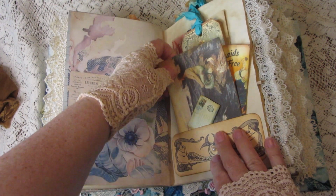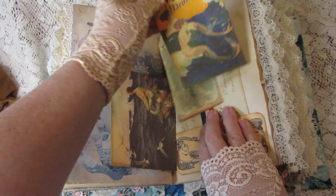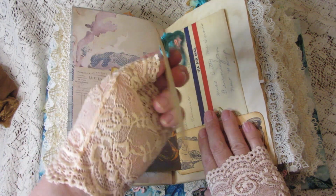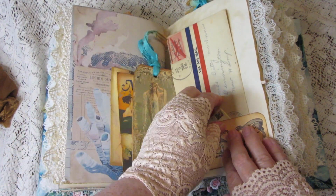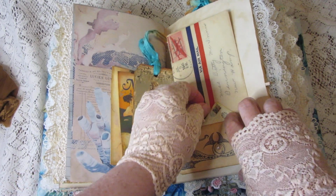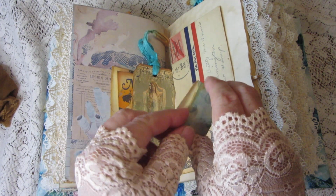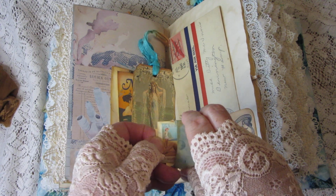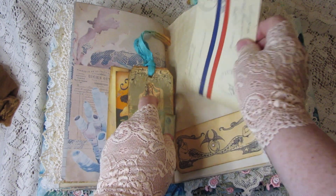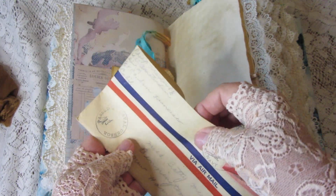Room for writing here and there. It's another mermaid. Mermaids drink free. And another tag. And here's another little teeny weeny envelope trying to get away from me. And it has little journaling cards in it. Teeny tiny journaling cards.